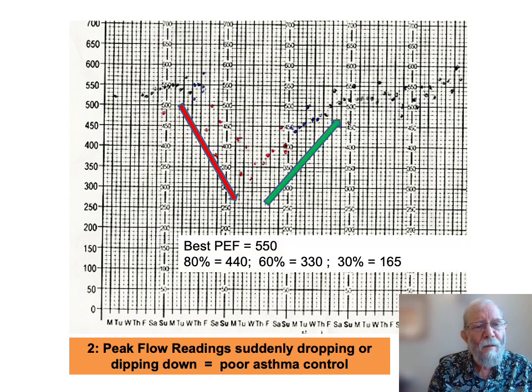So this boy's best peak flow was in the region of 550, and you can see that by looking at the readings at the top of the chart. So his best readings when he's well are about 550. So his 80% level was 440, 60% is 330, and you'll see that his readings drop down to about 330. So he's in serious trouble when those readings are dropping down to that level. Fortunately, with his self-management, he's able to get himself out of trouble by treating those attacks himself. So this is an example of the morning dips.